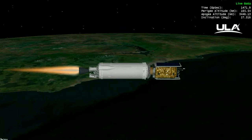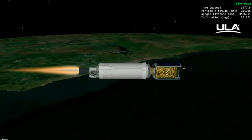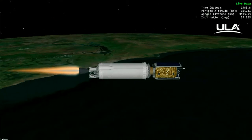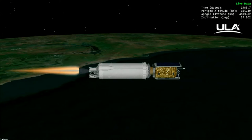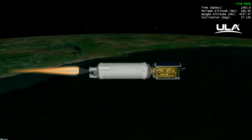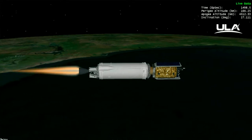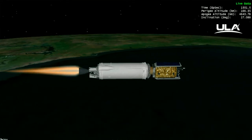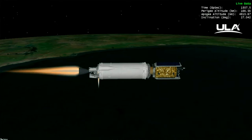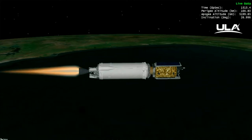This burn is expected to last around 4.5 minutes to raise the altitude of the GOES-T satellite's orbit. In this animation, you can see the apogee altitude that represents the high point of this vehicle's orbit, now climbing steadily past 4,000 kilometers thanks to the impulse from the RL-10 engine on the Centaur upper stage. You can see the inclination number now being reduced from 28.1 degrees, now approaching 27 degrees, all part of maneuvers to guide GOES-T toward its eventual perch in geostationary orbit.